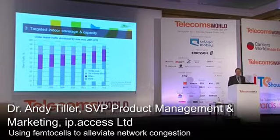So the third reason why small cells make a big difference is that they can be very targeted towards indoor usage. And what we're finding with mobile data is that the vast majority of data is consumed indoors in hotspots. And this is some analysis by Informa Telecoms. I don't know if you can read this, the blue at the bottom is the amount of mobile data traffic consumed in homes.